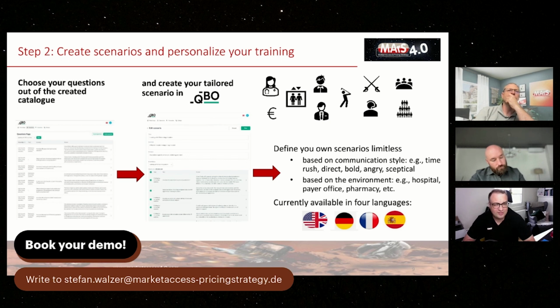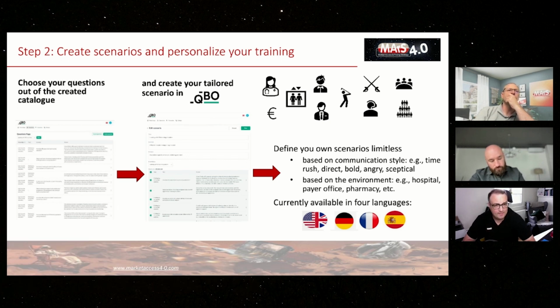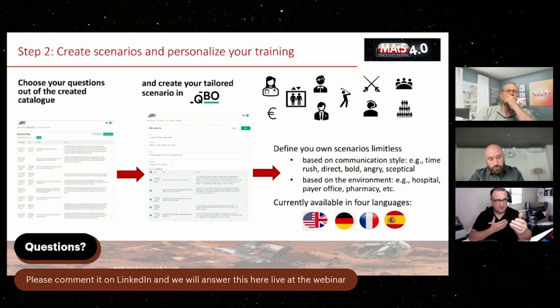And also if the answer is not absolutely correct, you might get a bit more of an angry response back. You see already it's communication back and forth with an avatar in that way. The other kind of scenario is also based on the environment. As we all know, it depends a bit on where you finally are. If it's a hospital, a payer office or a pharmacy, there might be big differences. And of course, the scenarios are then linked to each other, right?